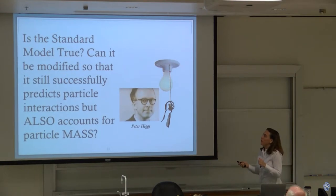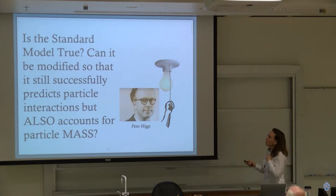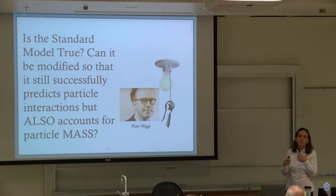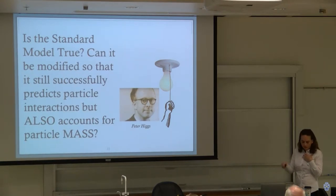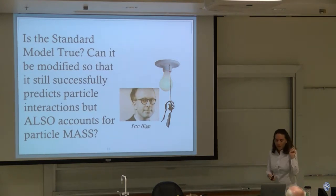So then everybody questioned, maybe everything's broken. Is the Standard Model not true? How do we account for all of the success of this model, but also account for the fact that we know the particles have mass, not just the W and the Z, but all the particles have mass except the photons, and none of them could be added to the Lagrangian? Okay, so Peter Higgs had this idea.